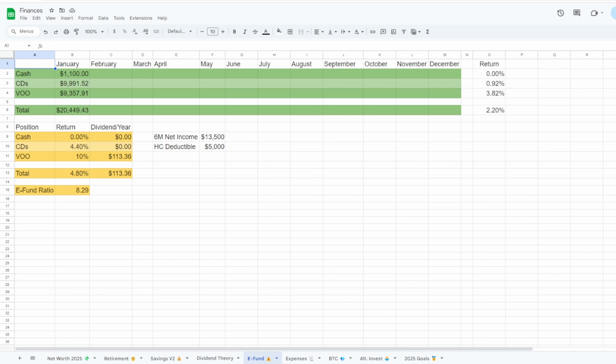So at the beginning of the year, this was 1100, this was 9000, and so was this, or this was 9900, and this was 9000. So as we can see, they've all built up pretty well. So instead of 20,000, I'm at 20,449.43, which is pretty good.